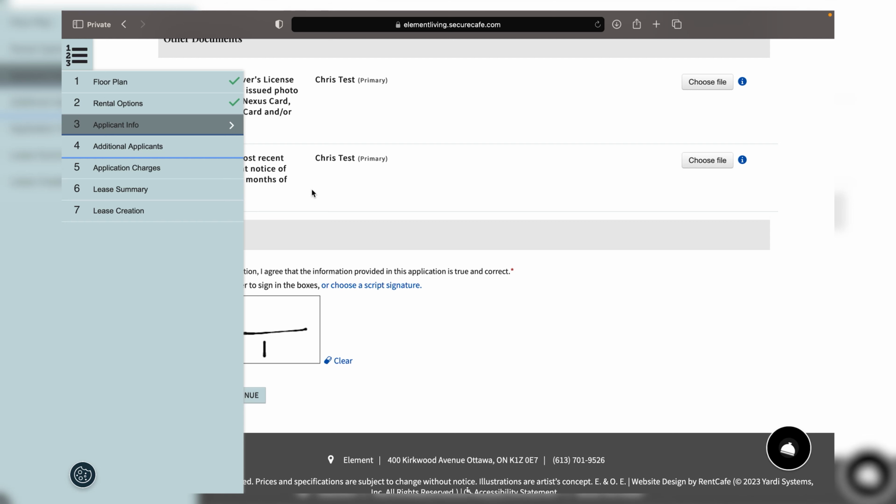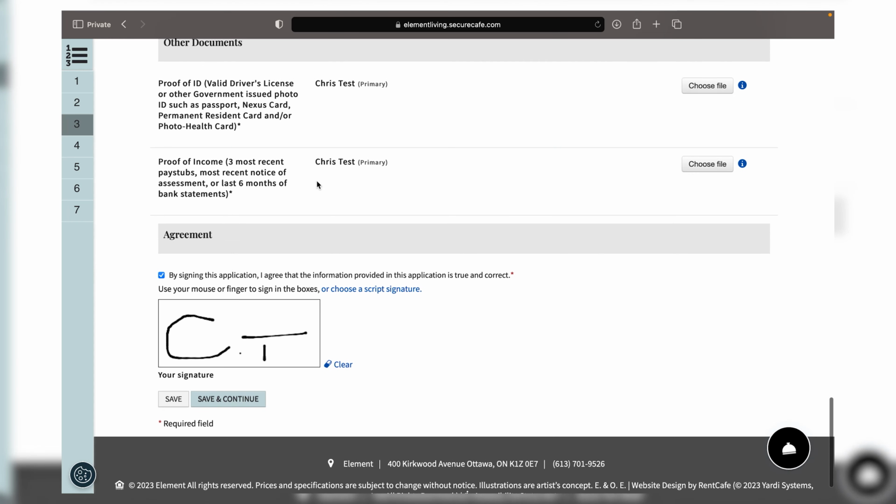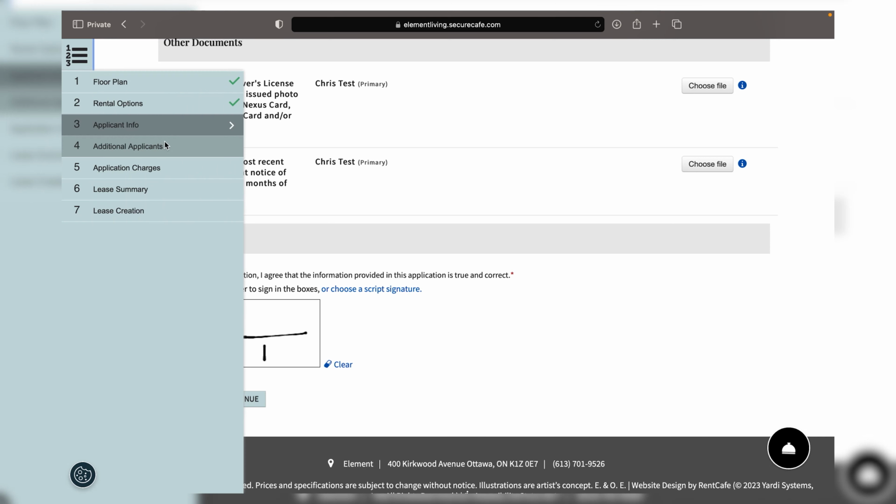Then they'll receive an email saying, hey, Chris has invited you to join his application. And then you can log in, clicking that link, and you'll be able to repeat step 3 here, uploading your ID, income, etc. Then after doing that, it's time to put the deposit. So we do have a $500 deposit that goes towards your last month's rent. So once you put that $500 down, and then we get you approved.